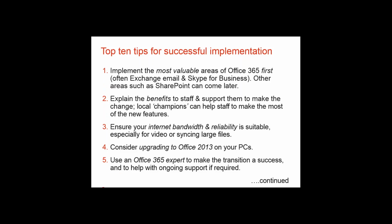I'll skim through these really quickly. These are just 10 tips when you're thinking about implementing Office 365, some of the things to think about. As I've mentioned, staging. So really just picking the things that are going to add value to your organisation. If your Exchange server is about to die or you need to upgrade your licenses, just move to email and then worry about SharePoint later if it's too difficult.